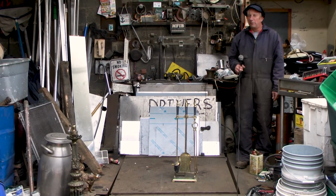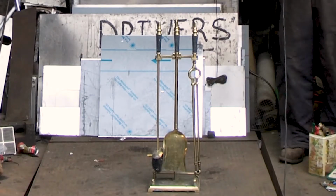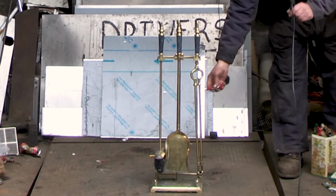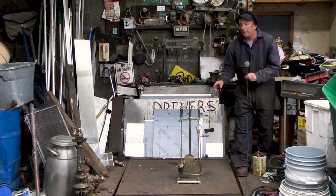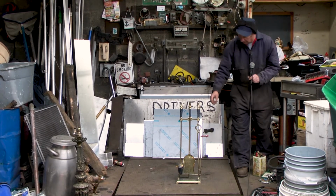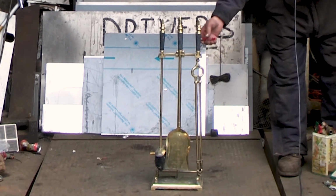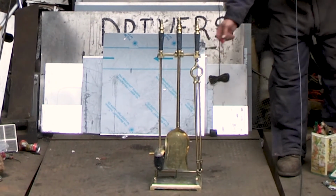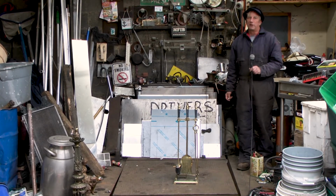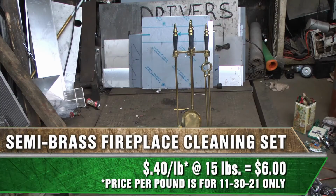Our last item we have today is a brass fireplace cleaning set. It's not 100% brass. So if you take a magnet, you'll see a magnet will stick to the side, and it has a brass tube over a piece of all thread that screws it together. So some of it is steel, some of it's brass. We have to cut it and take it apart. And when we do that, the value is not quite as good as the brass price. So it's 40 cents a pound. That's 15 pounds. That would be worth $6.